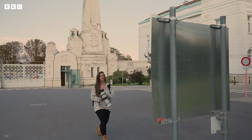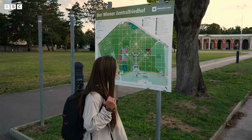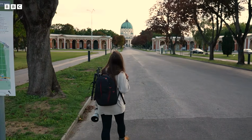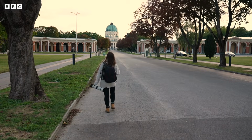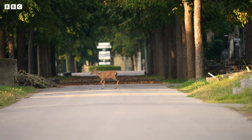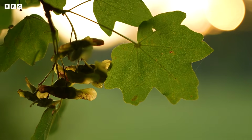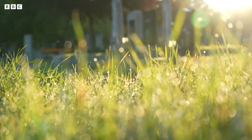This is Central Cemetery, Vienna's biggest, with over 3 million people buried here and over 500 acres of green space. Hamsters only grow up to around 30 centimetres long, so I'm going to have to be pretty lucky to spot one today. It's first thing in the morning and I've come really early to the cemetery to try and see the hamsters, because this is one of the best times of day to see them, as there's nobody around, so they don't have to avoid people whilst foraging. So I'm going to set up and hopefully I get my photograph.